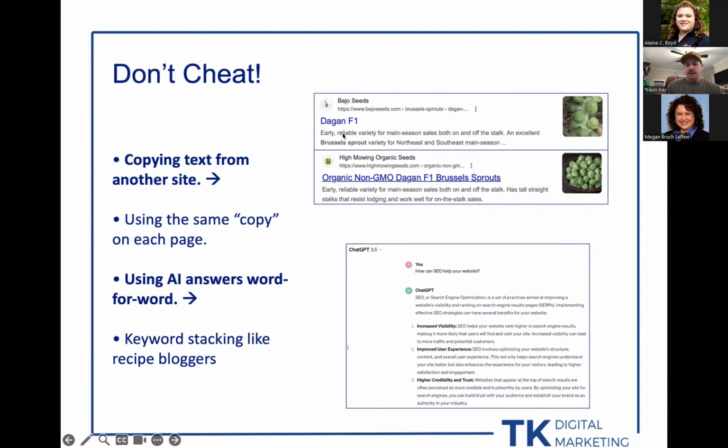I always tell people, when you're writing product pages or pages for services you offer, if there is something you're kind of going by, instead of copying and pasting it, just go through, like I would go through this Bejo Seeds listing here, and just make some bullet points on a piece of paper. Do it the old school way. Make some bullet points of the highlights of this particular product, and then sit down and rewrite it yourself. That's the best way to do it. That way you've got unique content on your site.